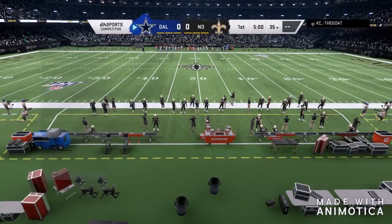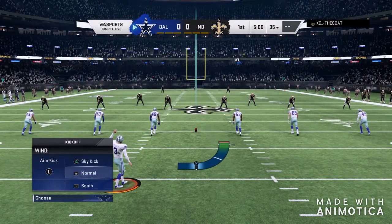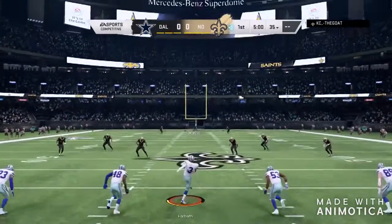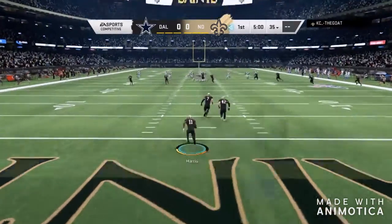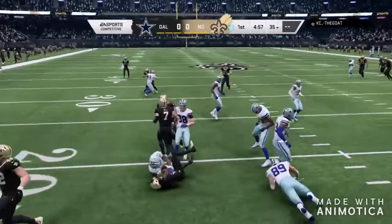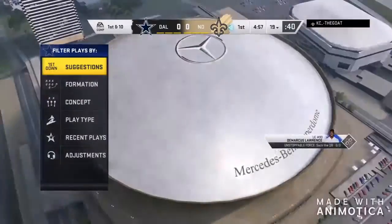To do battle with the Dallas Cowboys. Here's Kai Forbath now to get us started. And we are underway from the Superdome. That'll be taken in the end zone, and he'll take it back to about the 19-yard line.